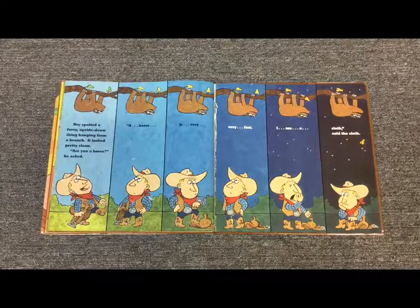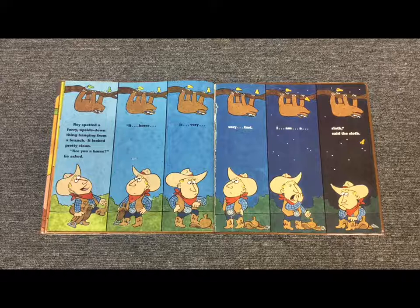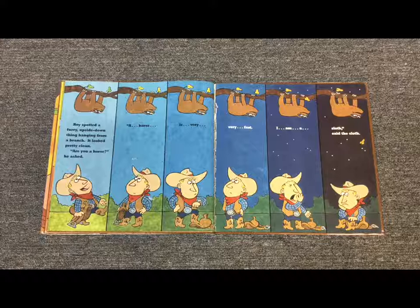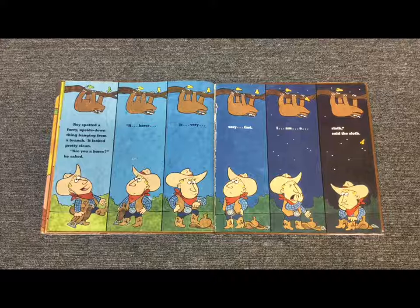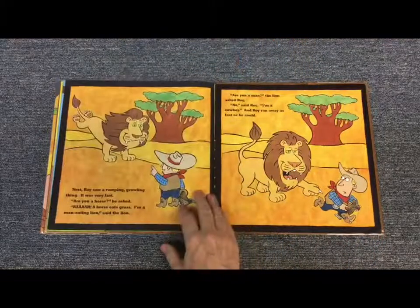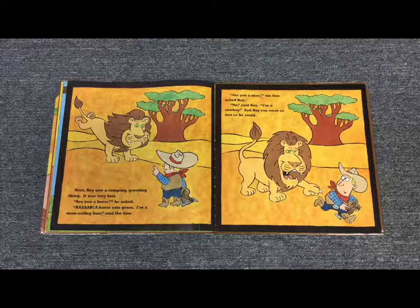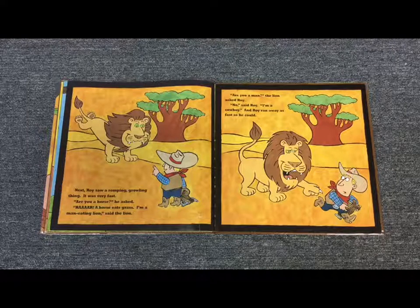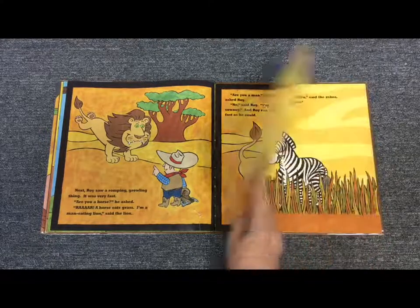Roy spotted a furry upside-down thing hanging from a branch. It looked pretty clean. "Are you a horse?" he asked. "A horse is very, very fast. I am a sloth," said the sloth. Next, Roy saw a romping, growling thing. It was very fast. "Are you a horse?" he asked. "Roar! A horse eats grass. I'm a man-eating lion," said the lion. "Are you a man?" the lion asked Roy. "No," said Roy. "I'm a cowboy." And Roy ran away as fast as he could.